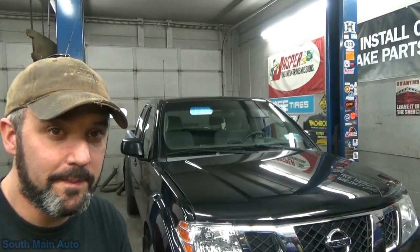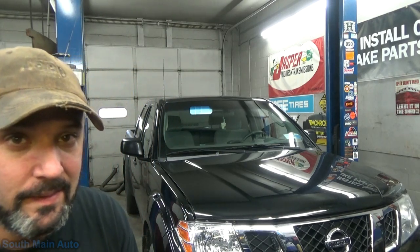Got this 2009 Nissan Frontier pickup. It's got the four banger in it. It's fresh off the hook. It just got towed in. Apparently, the guy was driving down the road, and the only description he gave me is that it's got bad gas, or it runs like it has bad fuel.